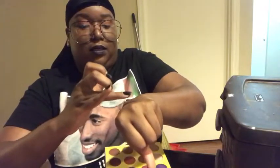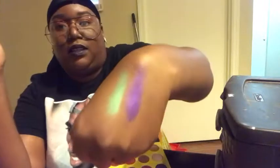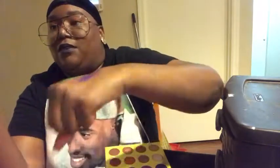Oh, let's swatch this purple. Look at that purple. Girl, you will not be disappointed with Juvia's Place eyeshadow palettes, and they apply like a dream. You get a tiny bit of fallout, but not that much. By the way, I reach for all of these. Been reaching for them, still reaching for them.